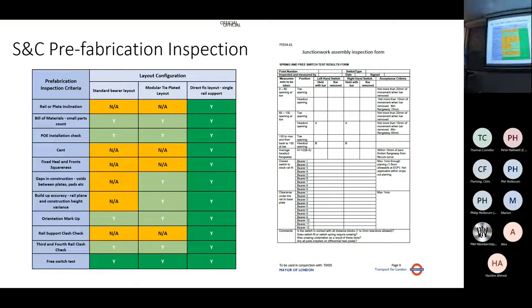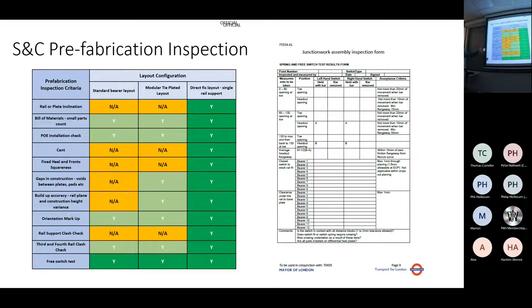So we looked at all the different items we'd inspect and then looked at how critical it was that you measured those. In some cases, it drove us to what we needed to inspect for a direct fixed layout or an individual block layout where you didn't have bearers. And we were able then just to use this to compare and say, okay, we need to adopt this inspection method for that type of S&C to make sure we get those critical dimensions. And that's one of the junction work inspection forms that we use for London Underground, which was developed around 10 years ago, I think.